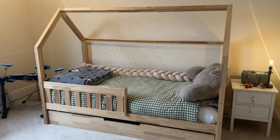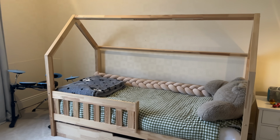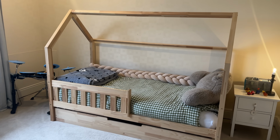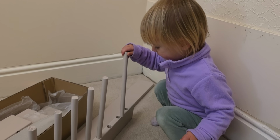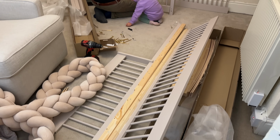This is his tree tail bed that we got him a couple of years ago, which he's obsessed with. We were hoping to give it to Poppy because she's at an age now where she's kind of ready for a big girl bed. But Rupert loves it so much, he was adamant. He was like, no, I want to keep my bed. So we're like, fair enough, no problem at all. So we've actually just built Poppy a new bed this week.